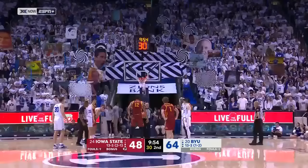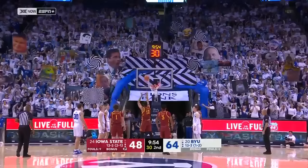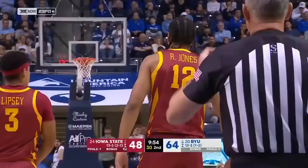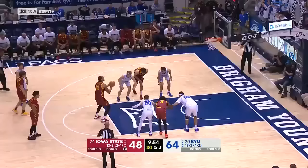Look at that behind there. Michael Scott would be the biggest distractor if I was at the foul line. Jones misfires. He'll get a second. You see Rob Jones still trying to shake those cobwebs from that last collision with Khalifa. Khalifa picking up his second foul.